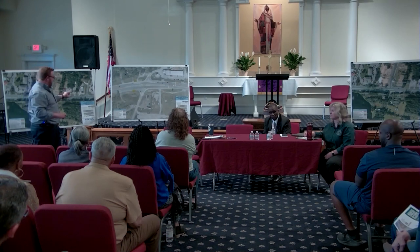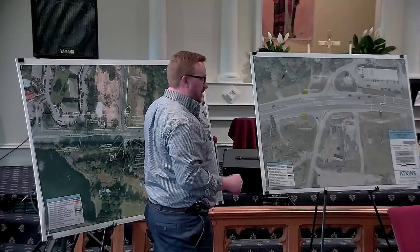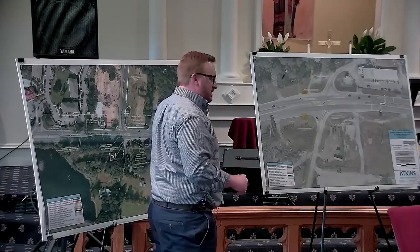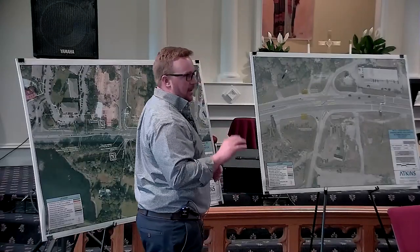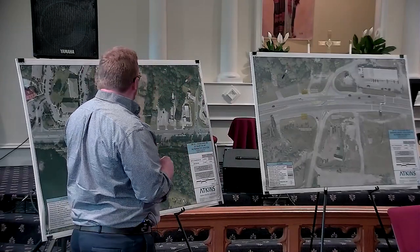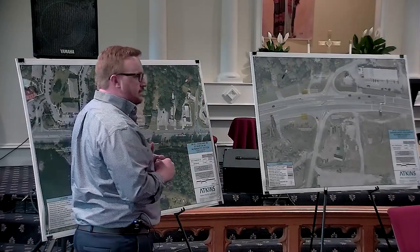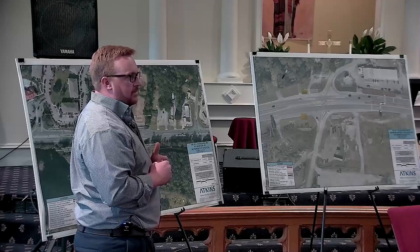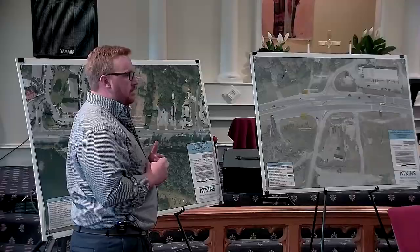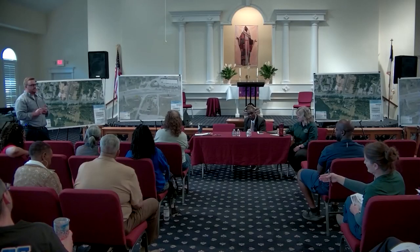Mm-hmm. So in this condition, when the modification is made, you will only be able to make the U-turn when traffic is stopped coming southbound. Which means you're going to make the people coming off of Quacco Road and turning right onto Ogeechee have to stop. Possibly. No turn on red, because that's part of the problem right now. The traffic never stops. Yeah. That lane is free flowing 24/7.